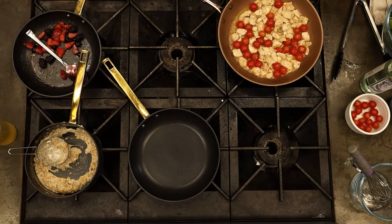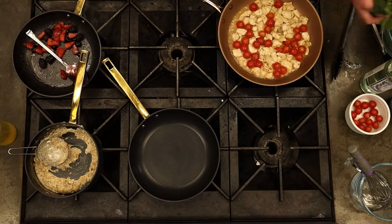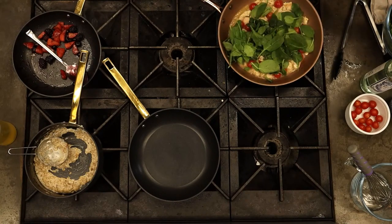I'm going to add in the spinach. I actually made this recipe the other day. We did about 4 cups of spinach, right? And we just want to wilt this spinach, which turns into about a tablespoon. Yeah, it's like three leaves. Shrinking. All right, throw that in there.